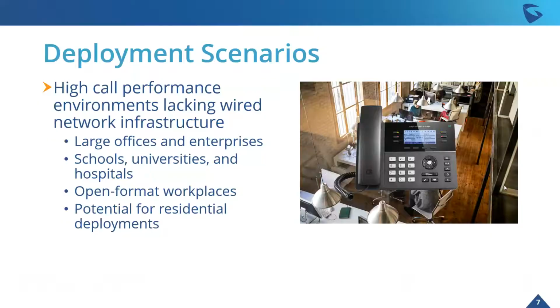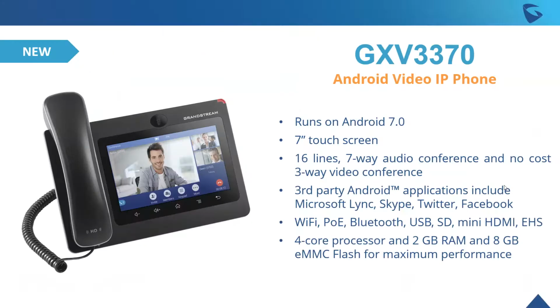All right. So continuing on, our GXV3370 just got released yesterday, actually. This is a notable step up from the 3275. It runs on Android 7.0 with a 7-inch touchscreen. This beast of a device has 16 lines, up to 7-way audio conference, and no-cost 3-way video conferencing. Third-party Android applications are included with Microsoft Link, Skype, Twitter, and Facebook.